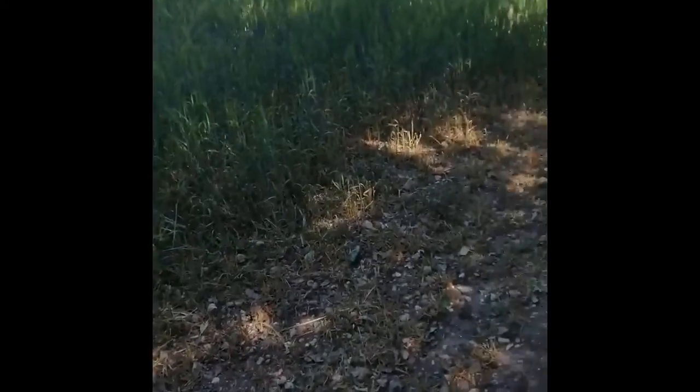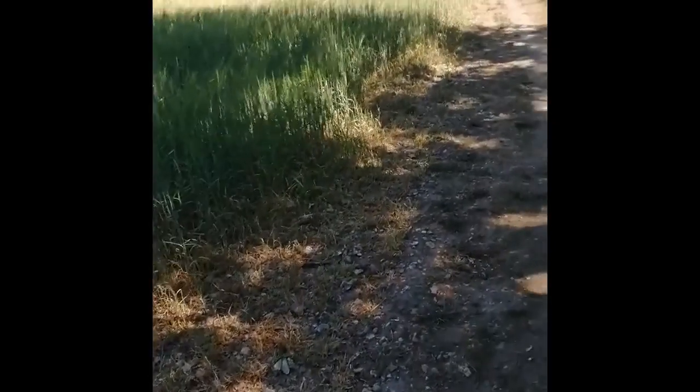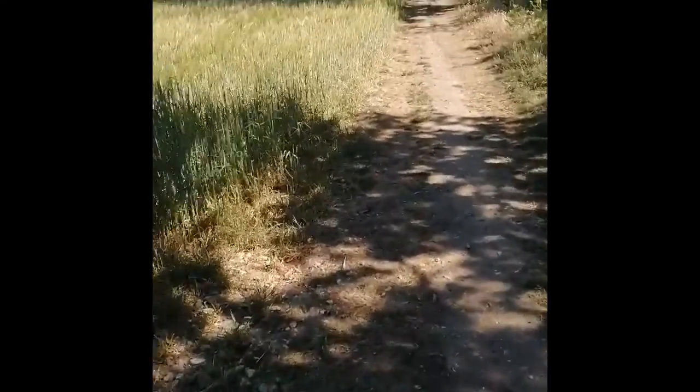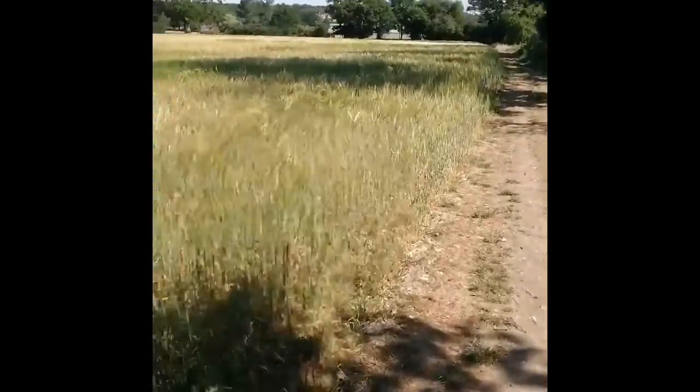The one pity about this is, because there's a fast road just over the other side of the field, you get traffic noise all the time, I'm afraid. But it's lovely scenery, isn't it?